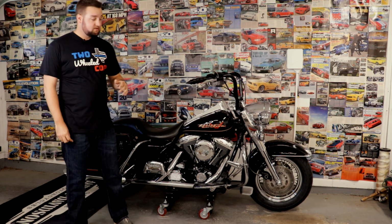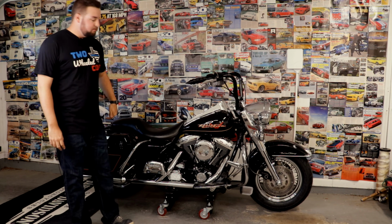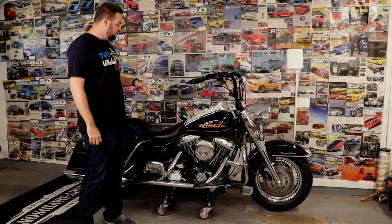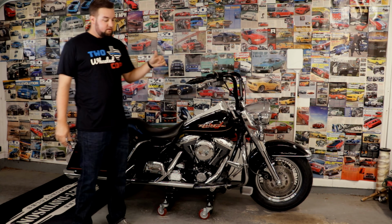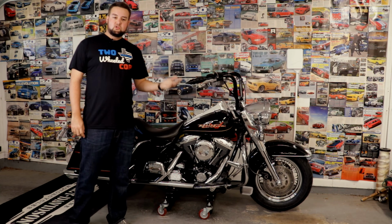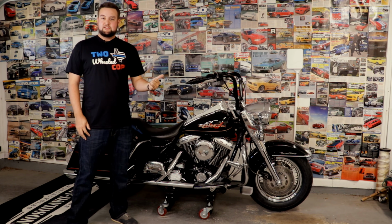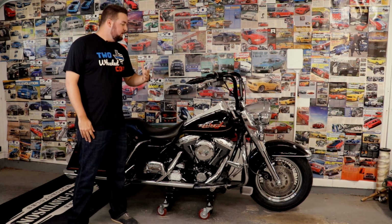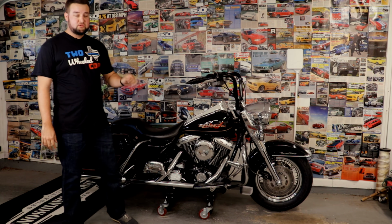So I ordered a bunch of parts. I ordered some new chrome apes for it, some new levers, new slip-ons because the ones on it right now are way too quiet, and a two-up seat with a backrest. So all those parts are coming in. I'm gonna put everything on, and I'm gonna take you guys through making this $6,000 Harley into my own and everything that I want it to be. And this one is super, super clean.